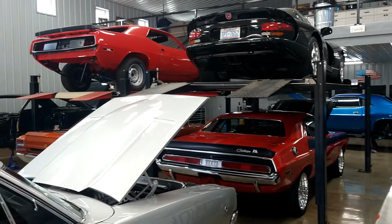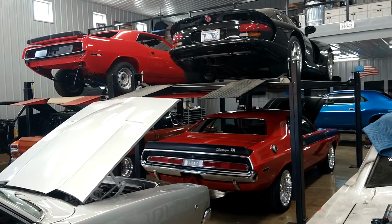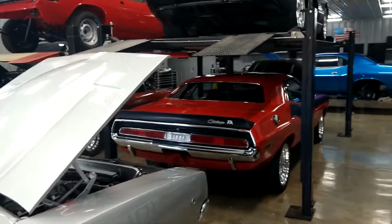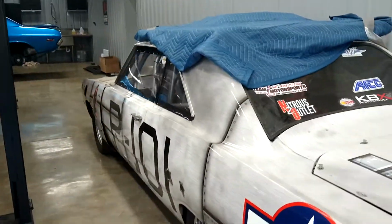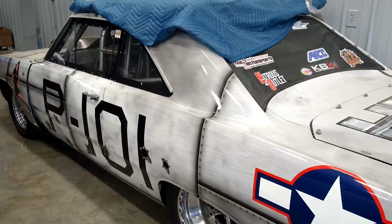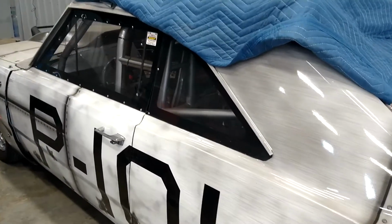Viper up on the lift. He's owned it for a long time. Enjoys it. Doesn't get used as much as it used to, but little Dart P101. A lot of people remember this car 10 or 15 years ago.